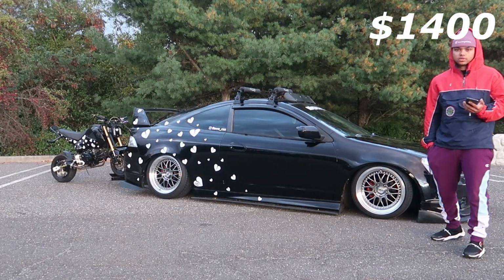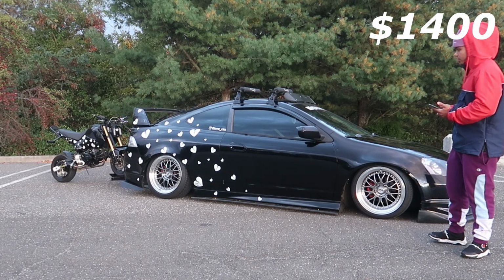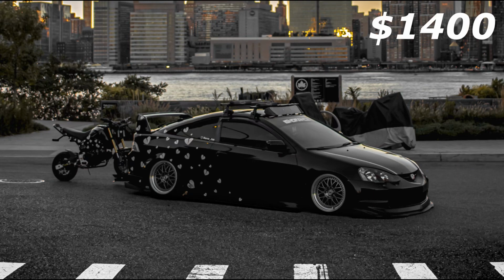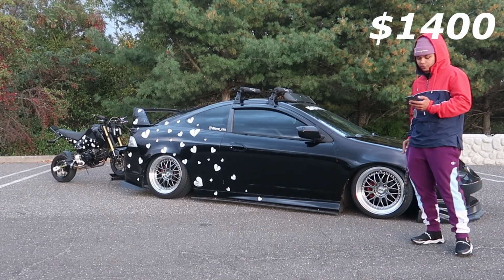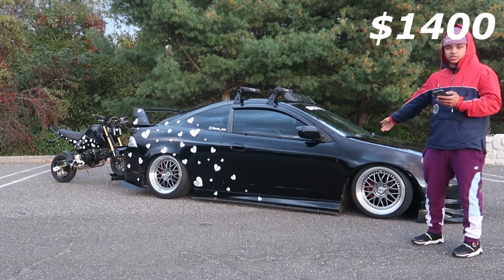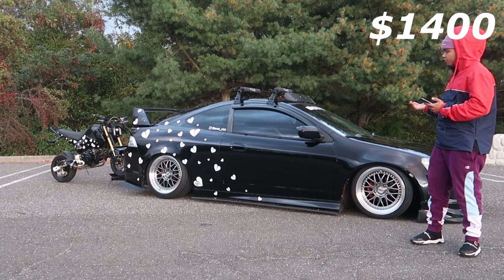All right, so the next thing we're going to talk about is the A-Spec side skirt, back lip, and front lip. This came with the car when I bought it, so I really didn't spend money on it. I just bought it with the car. But those can retail for, you know, the front lip probably 85 bucks, the side skirt 130 to 170, and then the back is like 140 maybe.